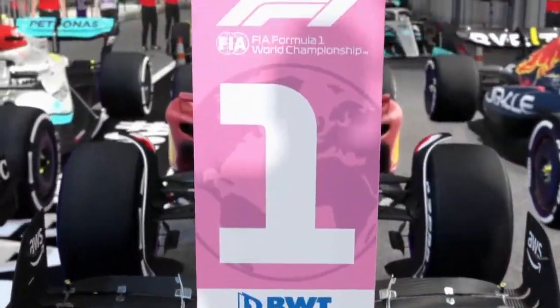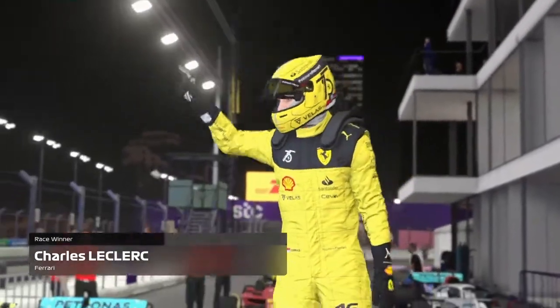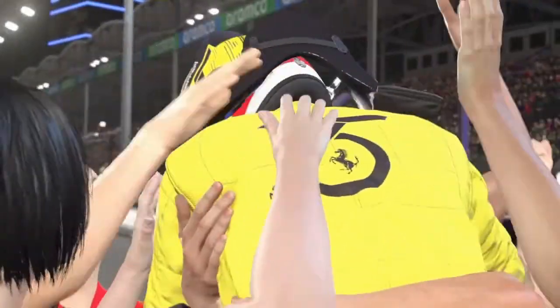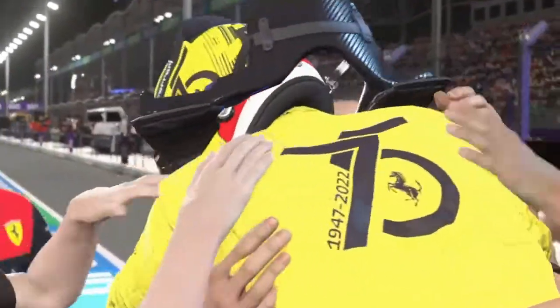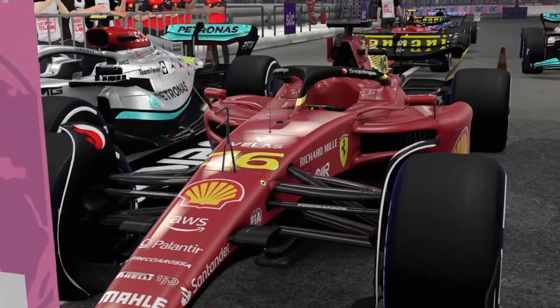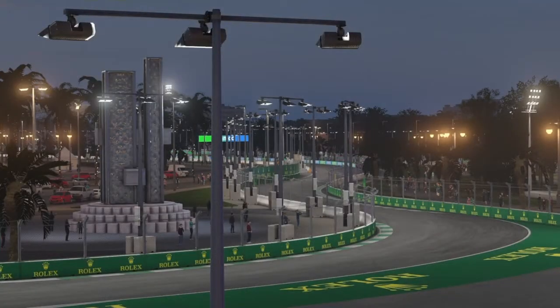Tell me, Ant, how do you think they were able to deliver such an incredible result today? Well, time management probably played quite a large role in the outcome of this one. As ever, it's not just about speed, it's all about maintaining that speed consistently over a stint, over a race distance. So being able to keep up the lap times while still being smooth on the controls and gentle on the tyres, that's really where the race was won today.